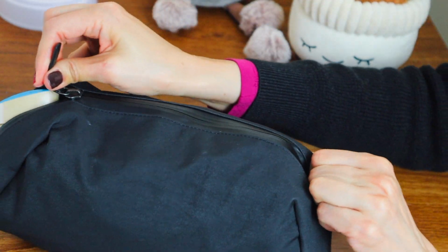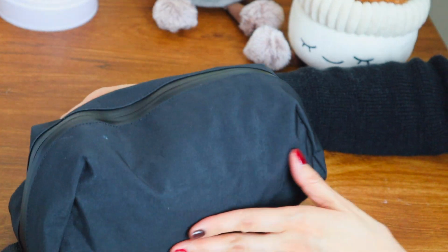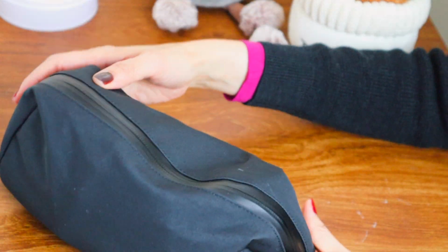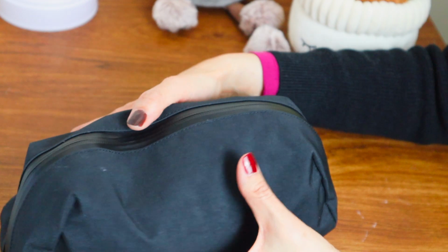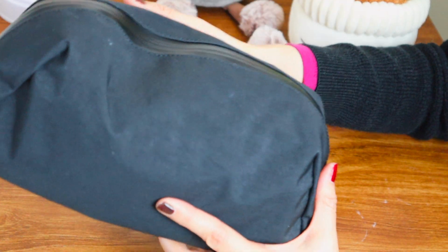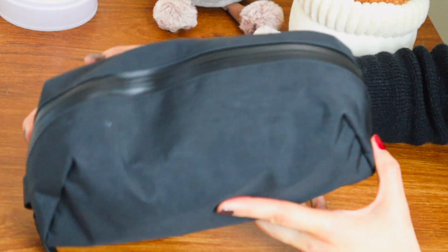So let me just zip all this in, but it does close, but it's kind of like a mangled shape here, right? So let's see what I have inside. One thing is it can be bulky in your carry-on because you can see it's almost like a football. So just keep that in mind. When it's fully packed, it will take up some space in your carry-on or your check-in luggage.